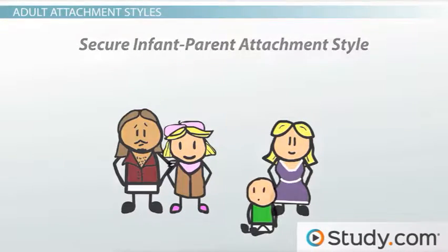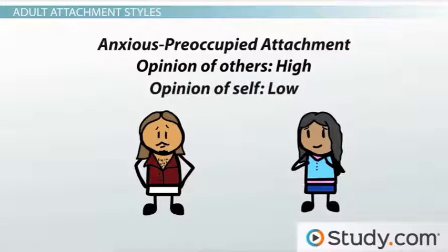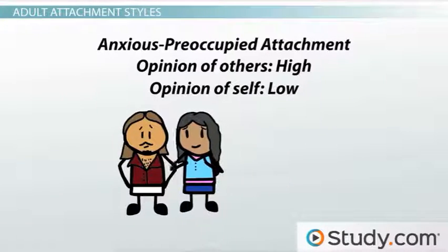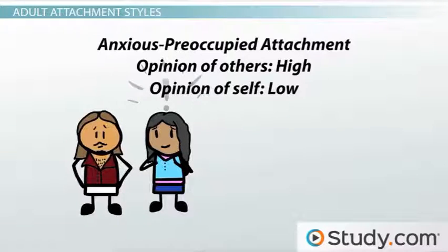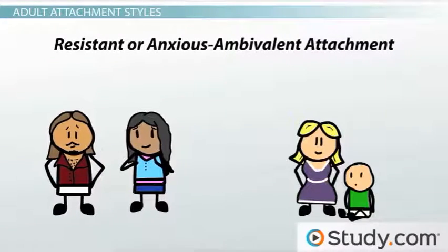The second style of adult attachment is anxious preoccupied attachment. Adults with this style of attachment may have a positive view of others, but feel like they can't be loved themselves. Adults with this style seek high levels of closeness and intimacy and become overly dependent on their partners. They may become clingy and are fearful and anxious about their partner. They have anxiety that their partner has a less positive view about them, and also blame themselves when things go wrong in the relationship. The anxious preoccupied adult attachment style corresponds to the resistant or anxious ambivalent attachment among infants.